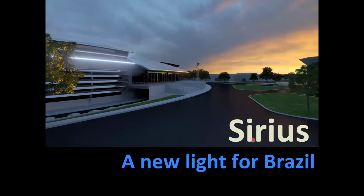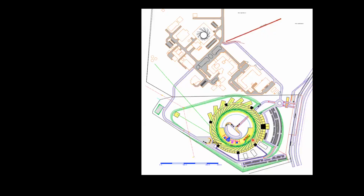Okay, so let's go down to Sirius and to what we have been doing nowadays. Sirius is the new Brazilian synchrotron light laboratory, and I promised to show it in comparison to the old one. So this is our campus, this is the old machine, this is the new machine. It's about 5 times bigger than the old machine. It has higher energy. We work at 3 GeV electron energy. The emittance of the machine is very, very small. In fact, it's one of the lowest emittances in the world, 0.25 nanometer rad.